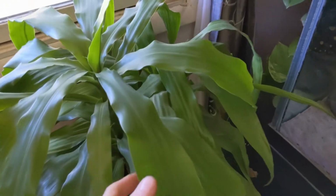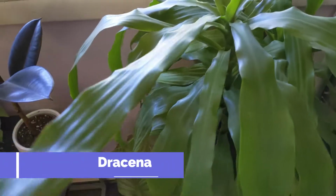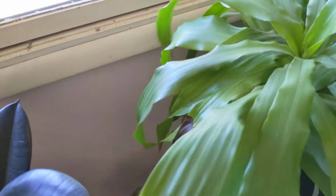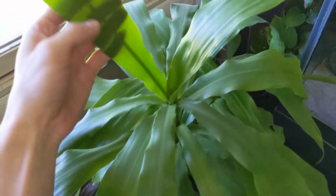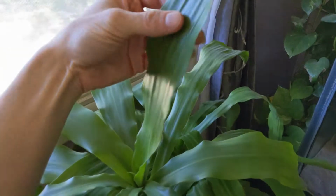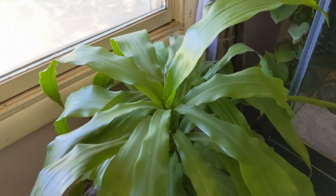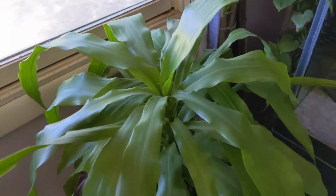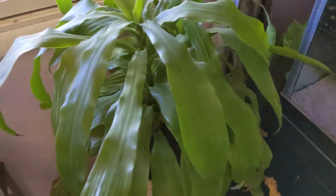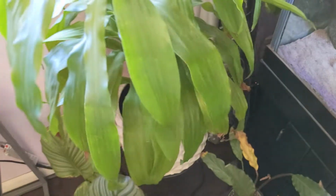Right here is my lemon lime Dracaena. I absolutely adore this plant. It's been through some trying times. It started really turning into a dark green and losing that nice lemon lime color. And I moved it over to my west window, gave it a nice drink and a rinsing, and now it is doing okay actually. Pretty happy about it. It definitely had some casualty leaves and you can see the tips are crispy.